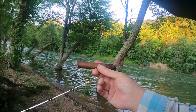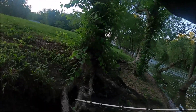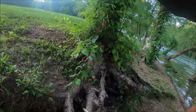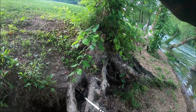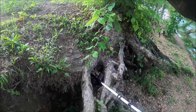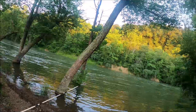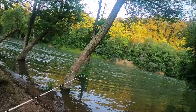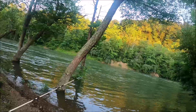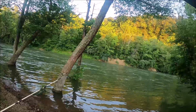This might be a cigar. Oh, I hear the clicker clicking. Might be the current, might be something messing with it. It'll get serious if it wants it. They have the flow just over 4,000 cubic feet per second, which is good for walleye and usually good for catfish.